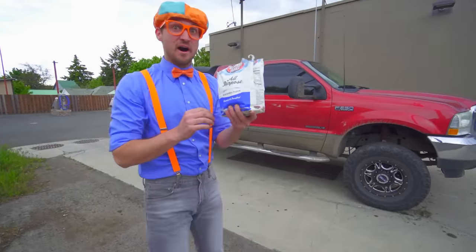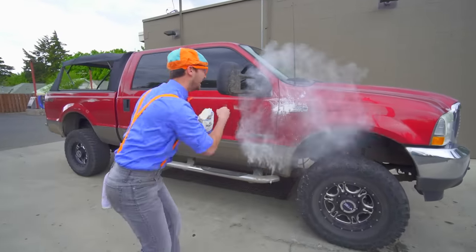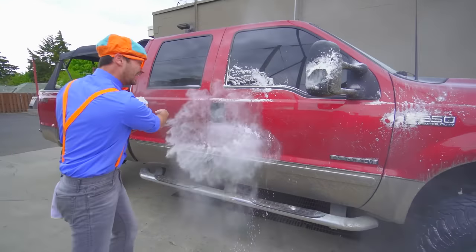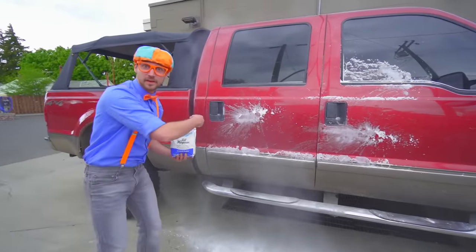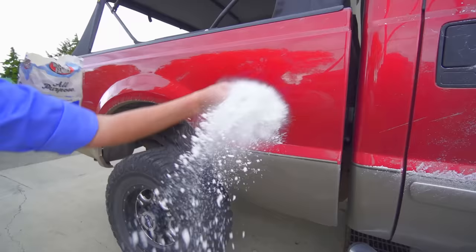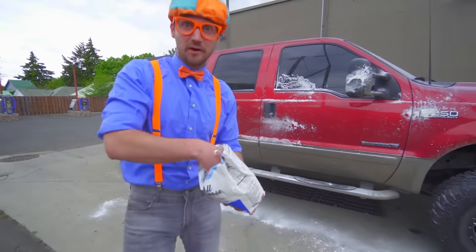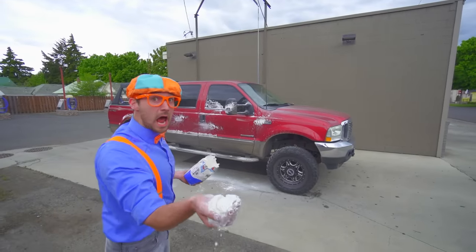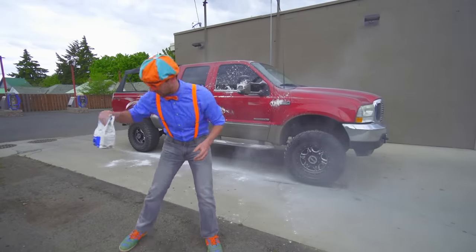Oh, flour. Whoa. Yeah. Look at how dirty we're making the truck. Okay, and a little bit more on the bed back here. Look at this giant scoop. Okay, one last one. Ready? I'm gonna throw it from really far away. Scoop back a little, okay? Bombs away! Okay, I think that's enough flour.